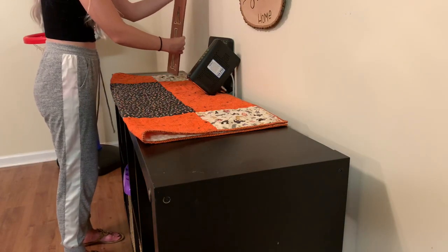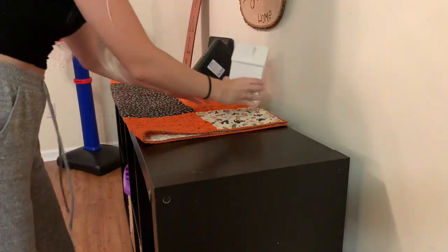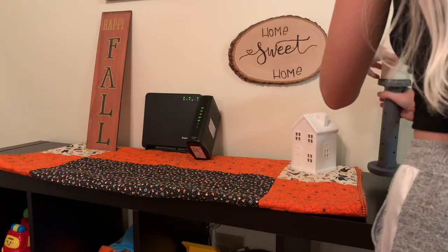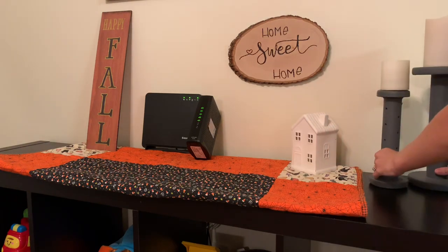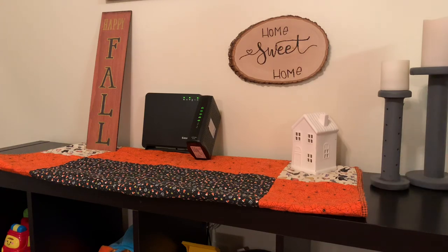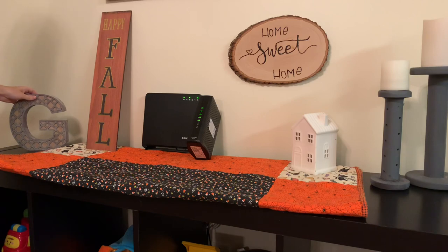Here is one of my favorite places to decorate just because you can see it in the living room, in the kitchen, and I just love it. I just have to be a little careful of what I do put up there because Jackson loves to play his dinosaurs up there, and so I just have to be a little careful. But nonetheless, I decorated it and I'm really happy with the way it came out.